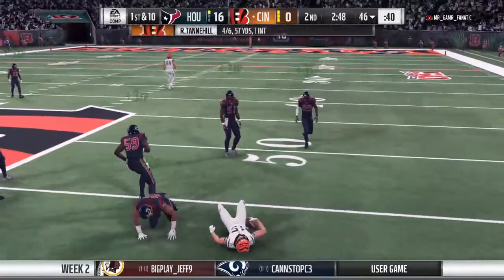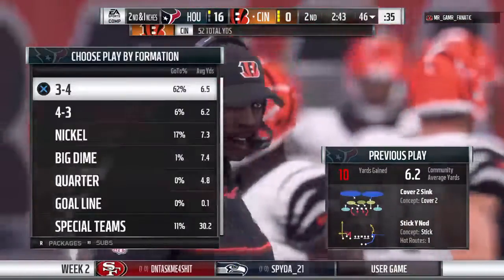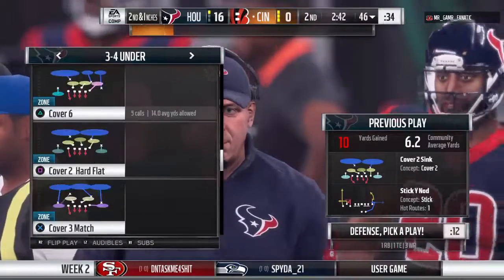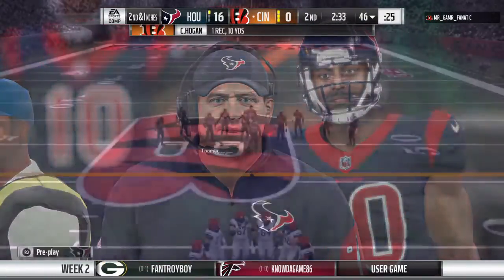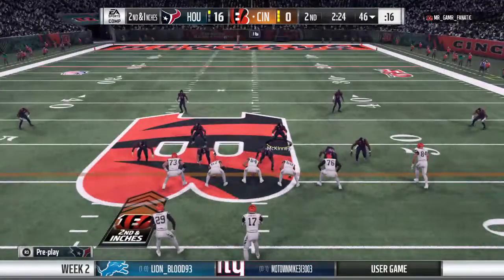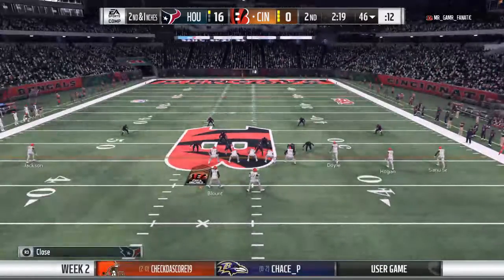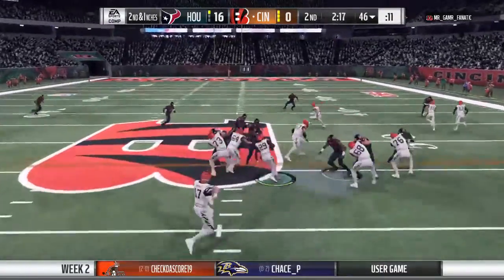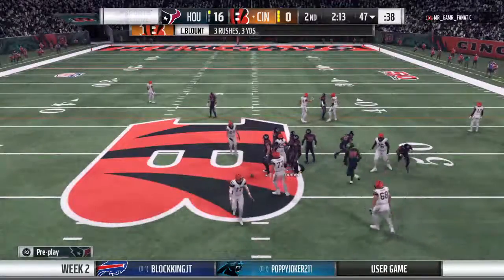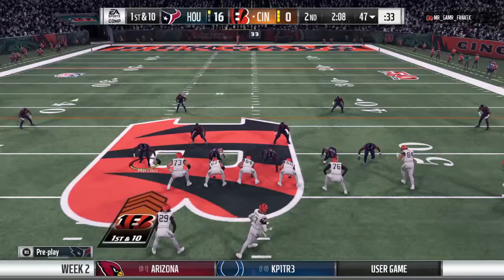Got a man complete. It's Chris Hogan. And he'll be taken down at the 46-yard line. 10 yards on the pickup there, and it'll be second down. They'll run it now out of the gun. And he'll go down right around the 47 this time. Only a gain of a yard there, but it indeed gets him a new set of downs.